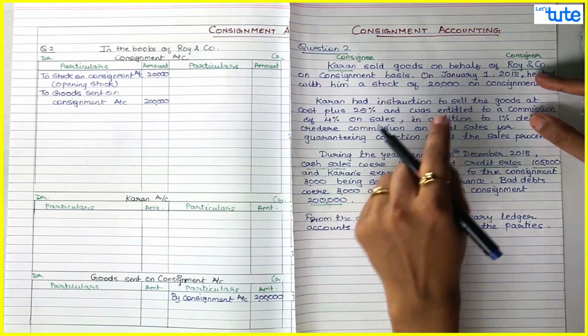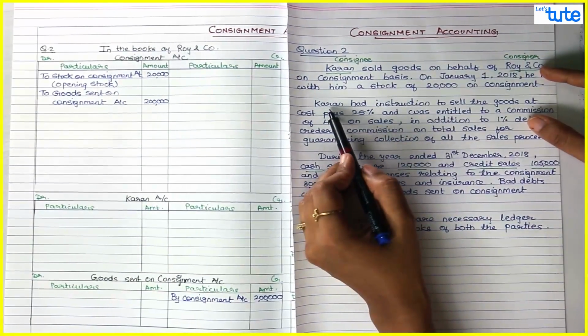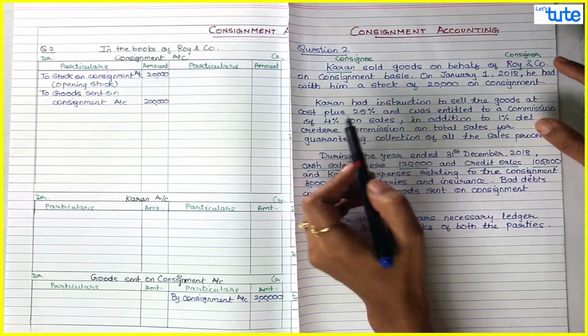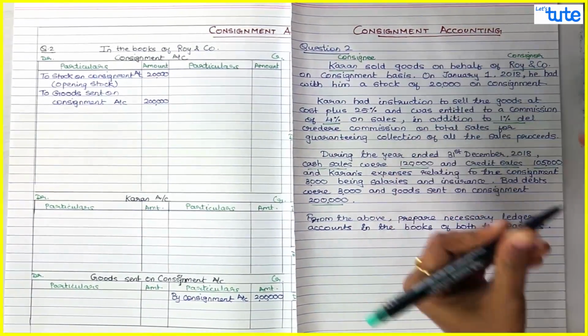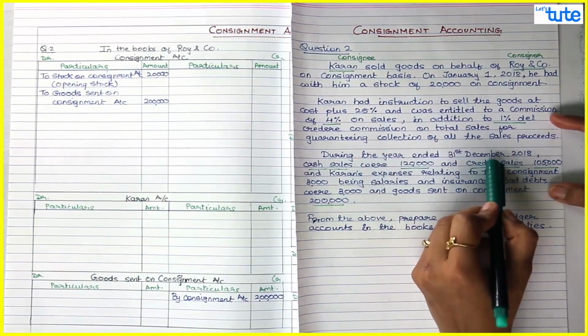Now for sending those goods, we'll see what other information is given. Karan had instruction to sell the goods at cost plus 25% and was entitled to a commission of 4% on sales and 1% Del-Credere commission. So these are the two commission rates that are given, that will pass once the sales entry is done. During the year ended 31st December 18.